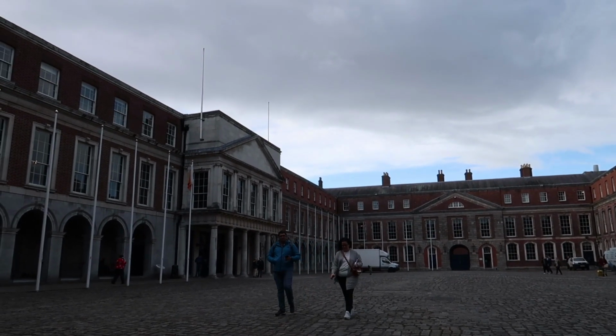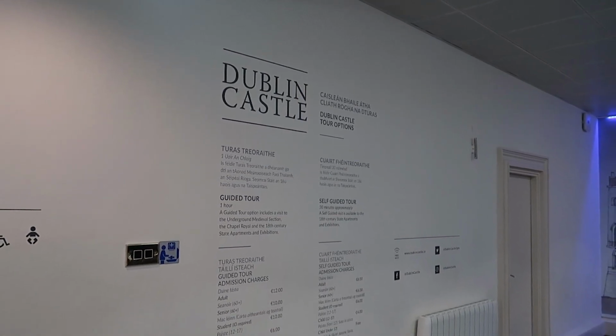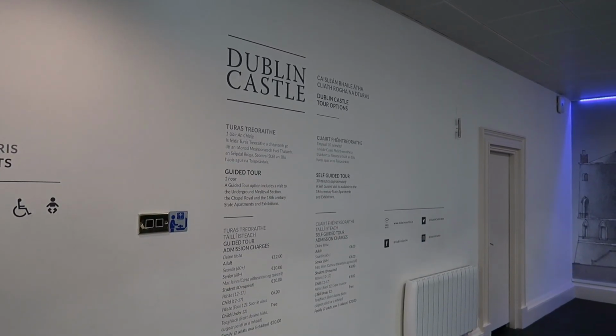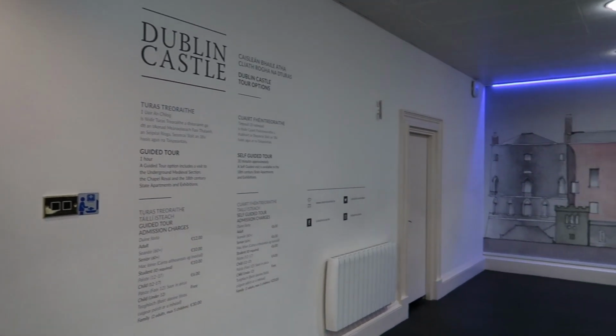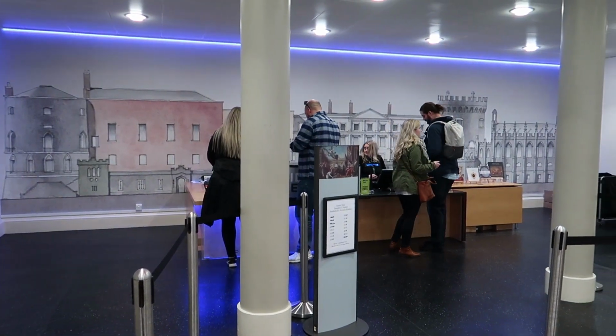So the moment you enter the castle, you'll find the admissions area. Here you can purchase a guided tour for about 12 euros and a self-guided tour for only 8. I always get the self-guided tour, not only because it's cheaper, but it also gives me more freedom to film. Well, at least for the places you're allowed to.